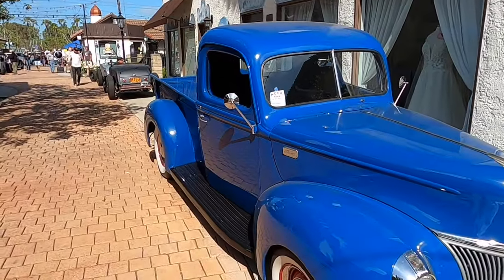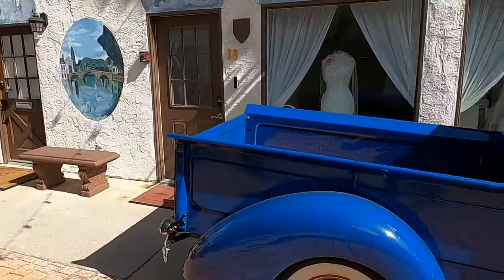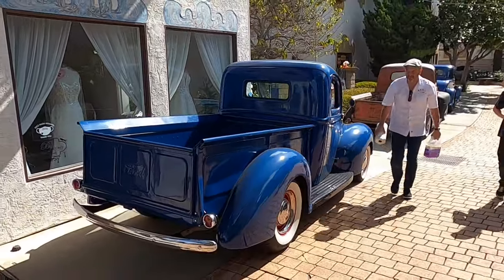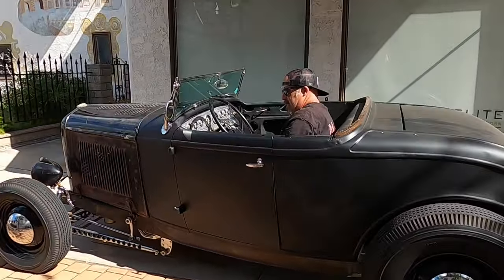Gorgeous looking Ford first gen F100. No, this is before the, that was before the F1. No, this is a '32 Roadster.